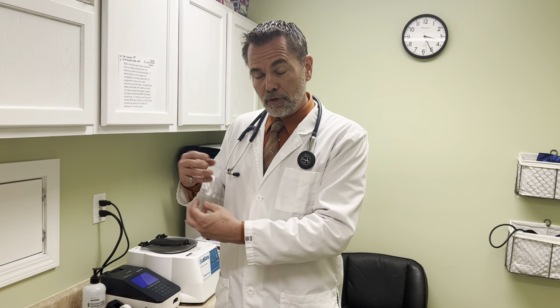But the one reason for using a normal gauge needle, a 21 or 22 gauge needle, is because if you use smaller and smaller needles, the blood draw takes longer. If the blood draw takes longer, you might have a condition created in the blood called hemolysis, where the red blood cells are being destroyed, and that could alter some of the tests. Still, a 21 gauge needle is very small, it's very non-invasive.